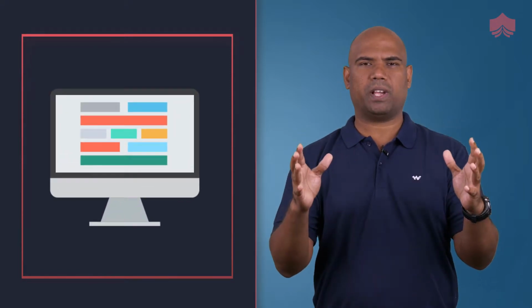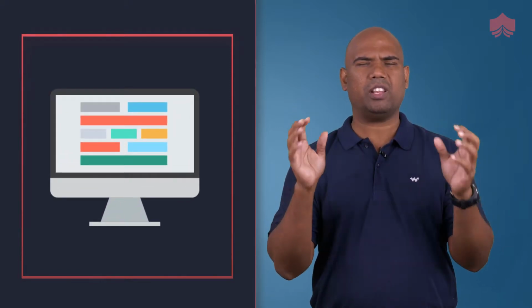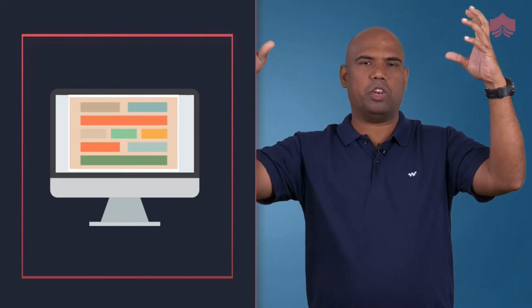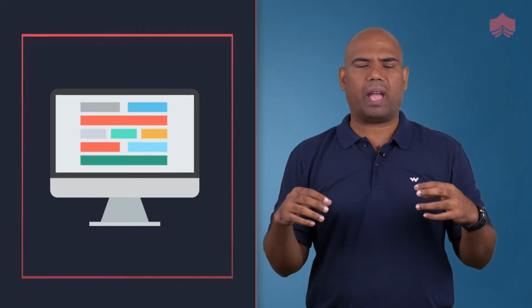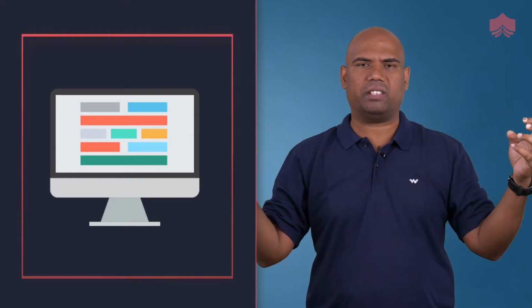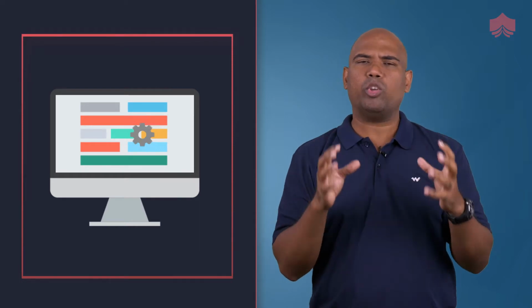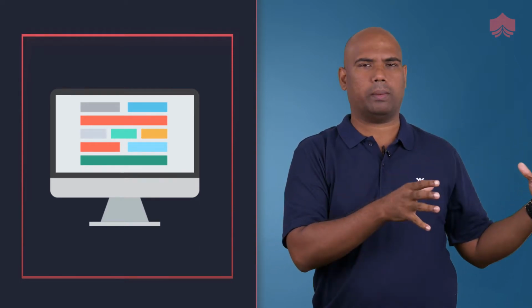Okay, now let's consider this. Imagine a website that's got tons of content. There are lots of navigation, like the main menu options, and it's all over the place. Imagine there are banners and widgets all over the place. Would you be comfortable navigating such a website?